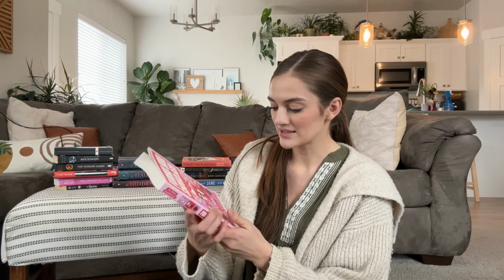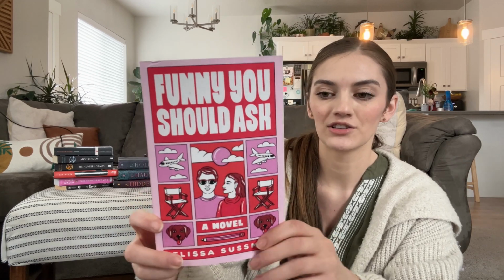I also picked up Funny You Should Ask by Eliza Sussman. I just really liked the cover of this. I thought it looked really, really cute. It was in the romance section, no idea what it's about, but this was also $8.50. This I think was the most expensive book out of everything that we picked up today.